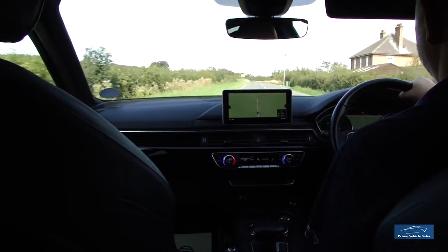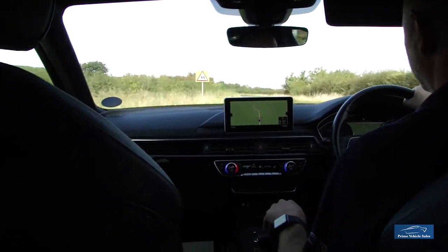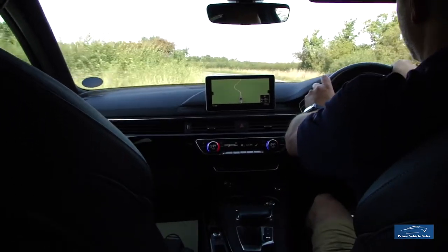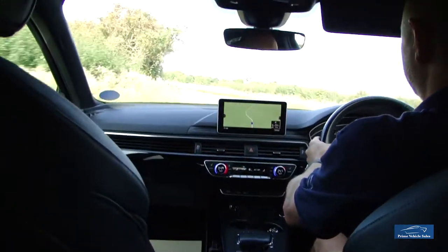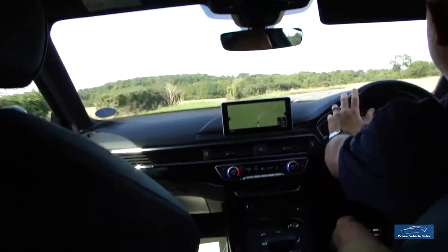That's what you would expect at 36,000 miles. It drives superbly, really nice and smooth. The gearbox is lovely, super economy, 50, 60 plus to the gallon comfortably when you're cruising and just generally running around as well, to be fair.